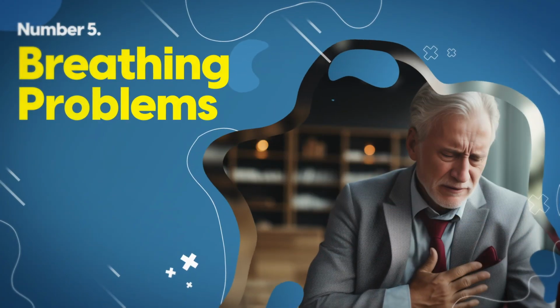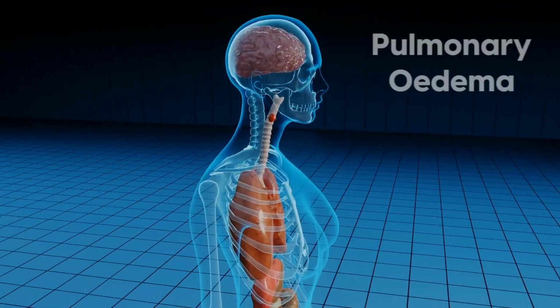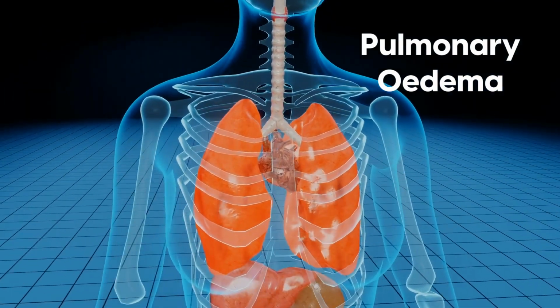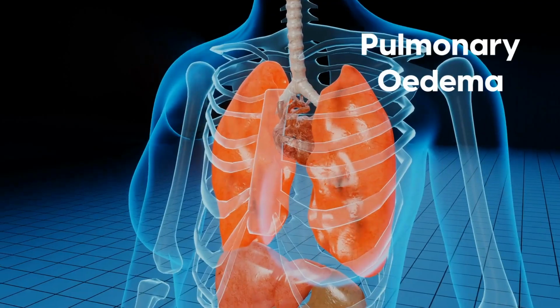Getting into the more serious signs, breathing problems should never be ignored. Just as excess fluid can build up in the legs and face, it can also progress to the tissues of your lungs, causing chest discomfort or shortness of breath. This is medically known as pulmonary edema. Excess fluid disrupts the normal exchange of oxygen and carbon dioxide, leaving people breathless.